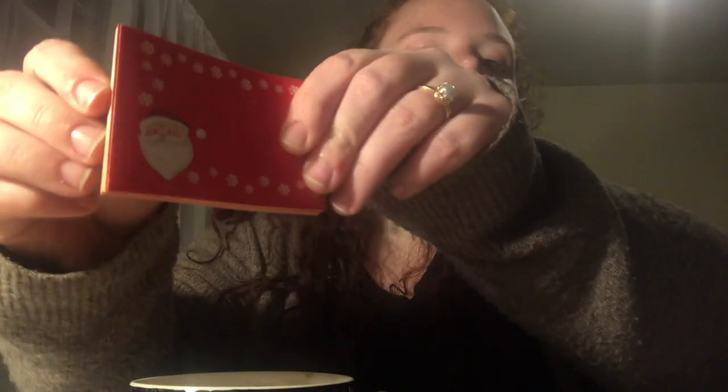So yes. And then along with wrapping presents, I've never gotten these before, but I just thought they'd be cute to get. These are sticker gift tags, 30 of them. I think they're all the same. I'm gonna open them. They were $2.99. Yeah, they're all the exact same. So I got 30 of these little Santa Claus sticker gift tags.